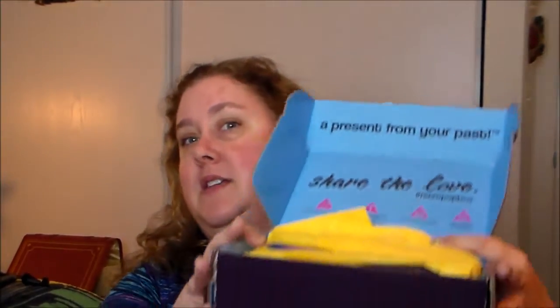One of the cool things about the box is that everything does come wrapped in tissue, and then they seal that tissue with a sticker that has a phrase from that era. So for the 80s, it's "to the max," that Valley Girl talk.